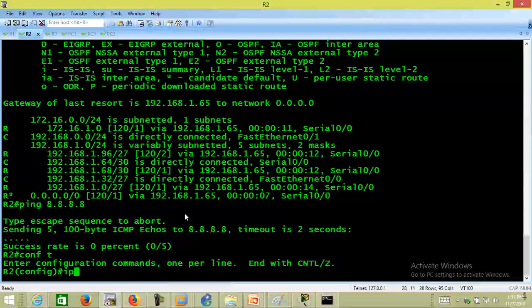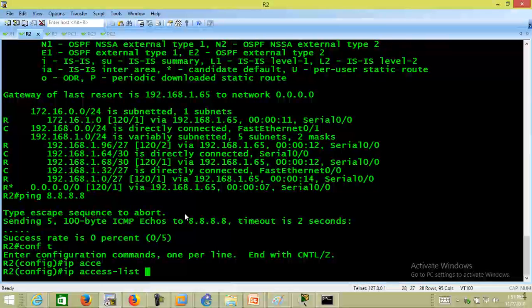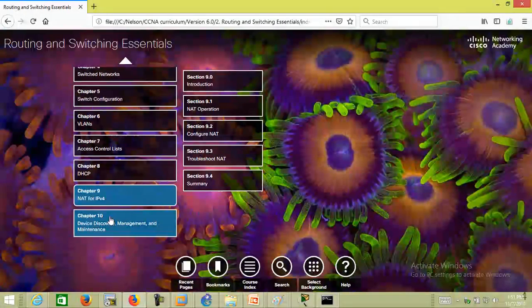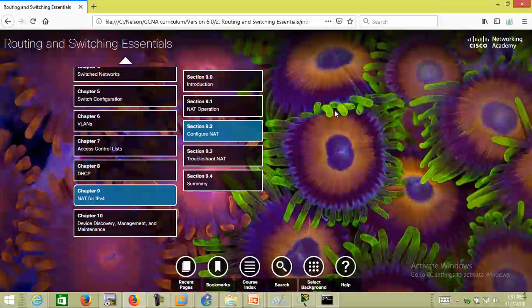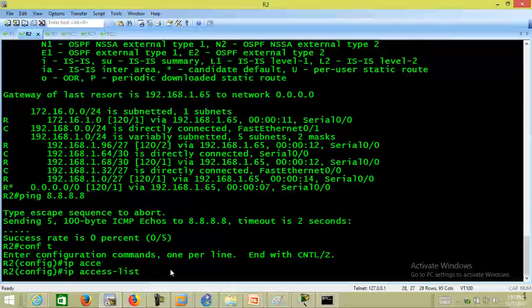So anyway, we do IP access list. This is how we create an access list. We have not discussed access lists, but I'm actually thinking maybe we shouldn't jump ahead, because we are supposed to first look at access lists and what they are. Normally, at CCNA level, this is the first basic form of firewall that you can configure on your router.